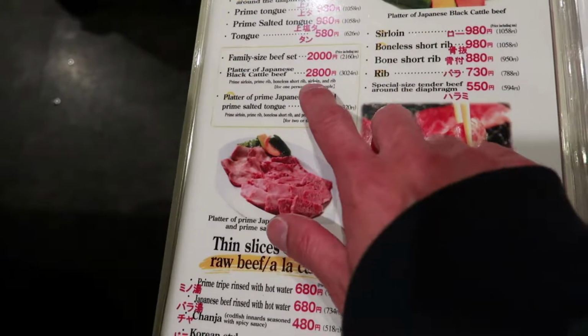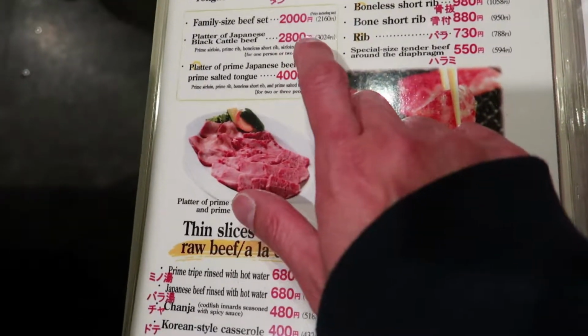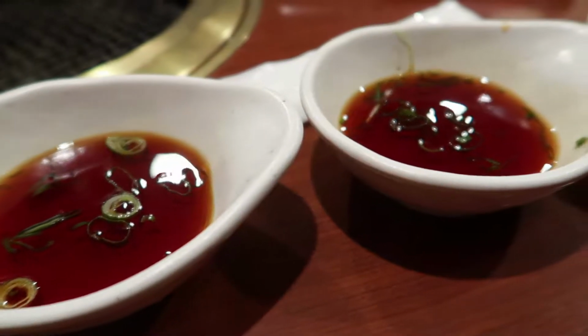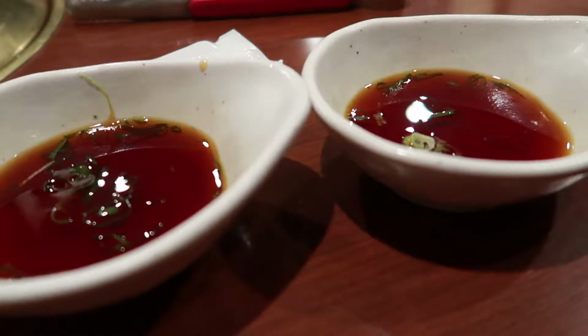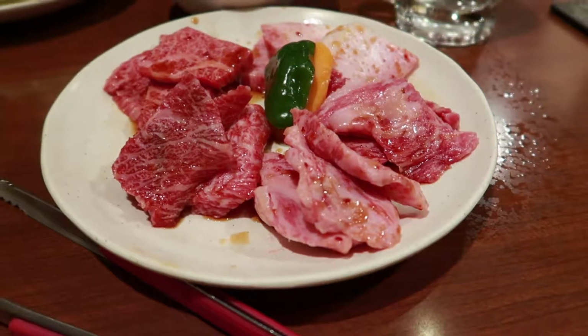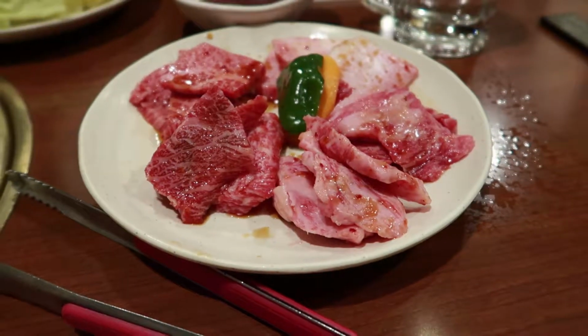First of all, let me tell you how much this is. What we ordered was 2 types of platters, and combined came to about $55. I'm thinking for 3 people, that's not bad, until we saw the platter. This one is about $26. It has prime sirloin, prime rib, boneless short rib, and sirloin.